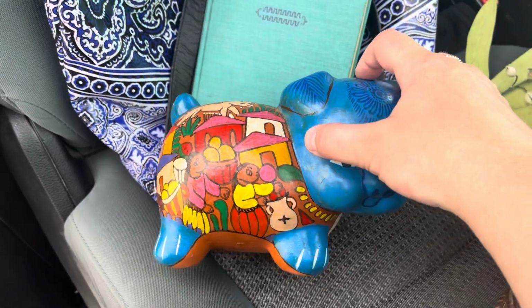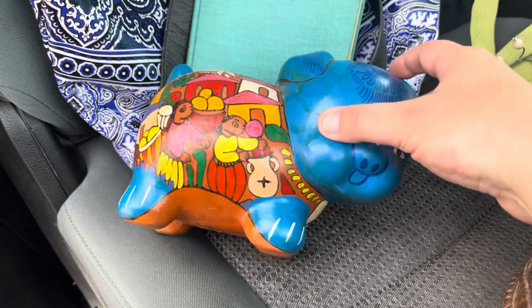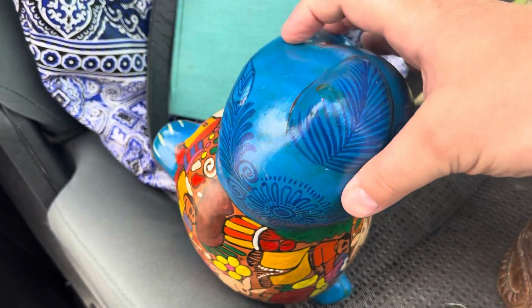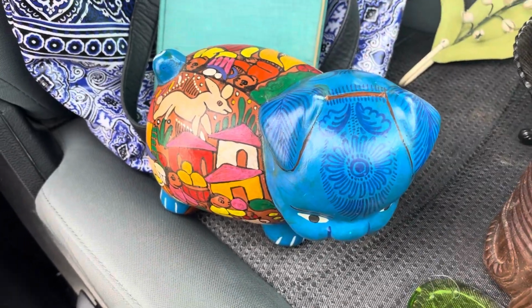I'm gonna try and clean it up, see if this discoloration will come off, but it might just be the sealant that they use to protect the paint that is discolored in sunlight. So we'll see if I can't bring that back a little bit.